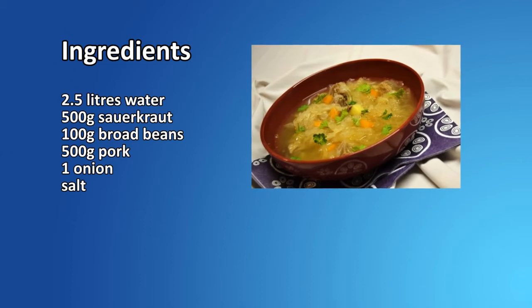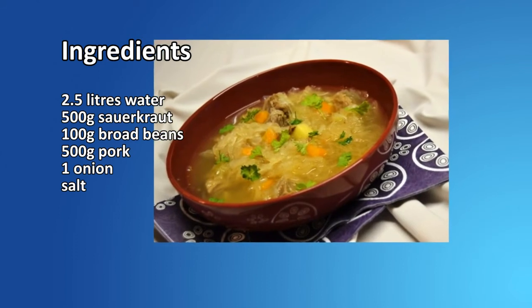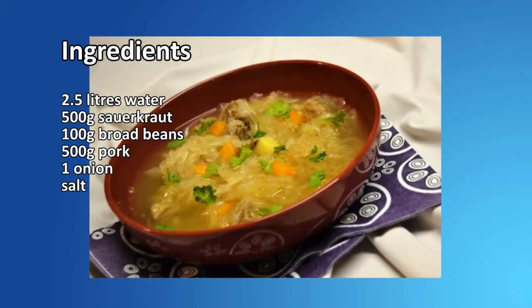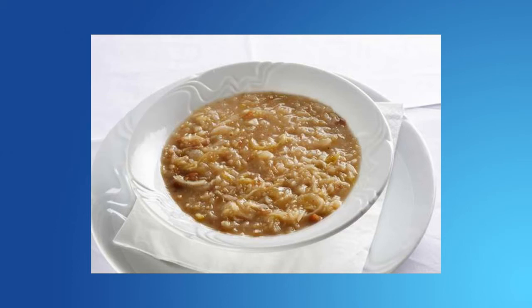Wash the dried beans and soak in cold water for 7 to 9 hours. Put in a pot together with the soaking water, add the cleaned meat and bring to a boil. Skim off the scum. Add the sauerkraut, chopped onions and salt. Cook at low temperature. With the pork you may serve grated raw carrots.